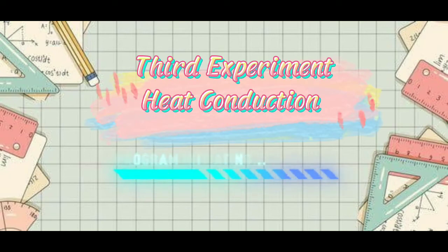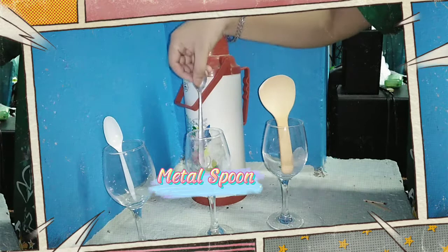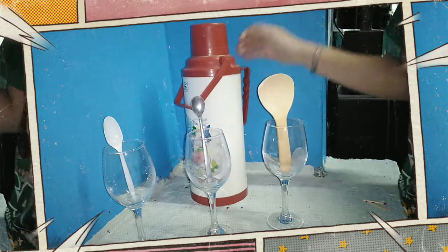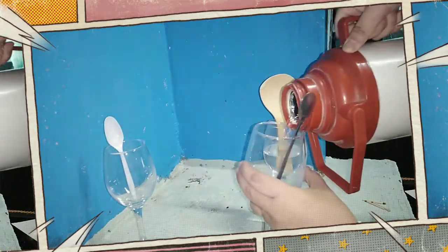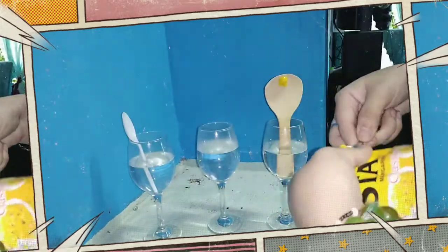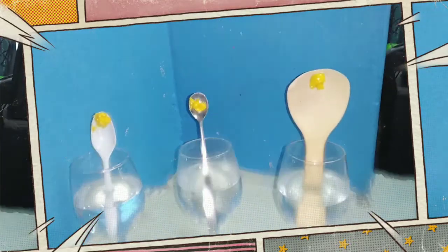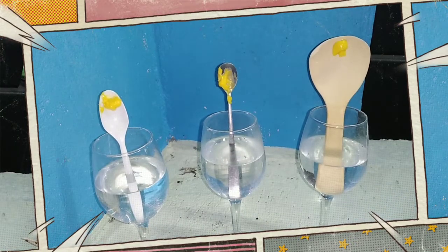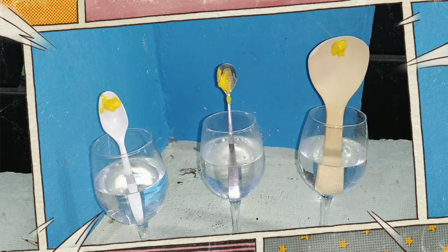Third experiment, conduction. Basically, we put hot water into three glasses, then we put margarine onto three spoons. Then we wait for a while. Based on our observation, the margarine on the metal spoon almost immediately melted away. The margarine on the wooden spoon melted some, meanwhile the margarine on the plastic spoon stayed firm much longer.